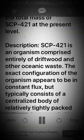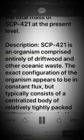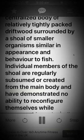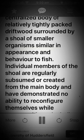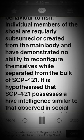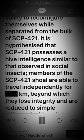SCP-421 is an organism comprised entirely of driftwood and other oceanic waste. The exact configuration of the organism appears to be in constant flux, but typically consists of a centralized body of relatively tightly packed driftwood surrounded by a shoal of smaller organisms similar in appearance and behavior to fish. Individual members of the shoal are regularly subsumed or created from the main body and have demonstrated no ability to reconfigure themselves while separated from the bulk of SCP-421.